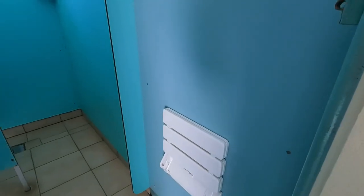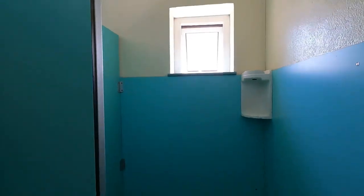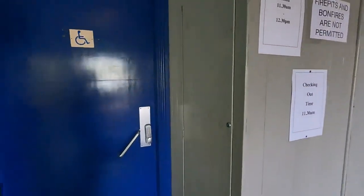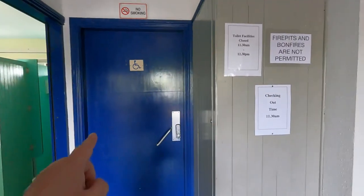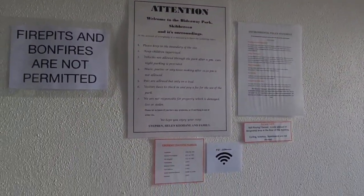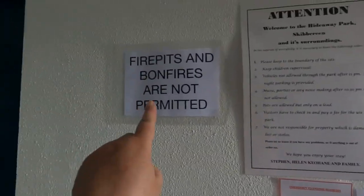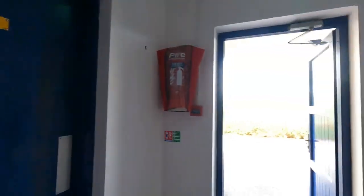It's €1, and it's lovely and hot. I had them yesterday and this morning. And it's a wheelchair accessible toilet as well. I think there's a code there, you probably have to get a code. And these are the rules, and emergency telephone numbers, etc. No bonfires and fire pits are not allowed.